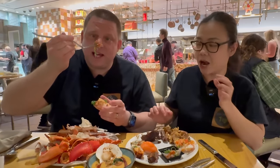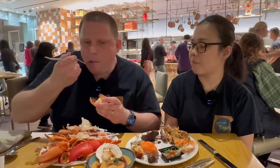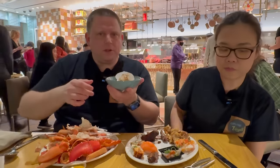A little bit of salmon poke with a little seaweed salad in there. Delicious. They put some onion in there, too. Kind of like a little filler. Look at this beauty here.